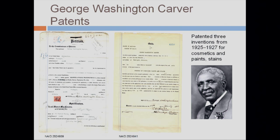These particular patents are for an improvement in cosmetics and process for producing the same, an improvement in paints and stains and a process for producing the same, and the process of producing paints and stains. So I wonder if he could have had a makeup line. I'm not sure what the patents are for. So the petition is for the cosmetics patent, and the oath is for the process in producing patents.